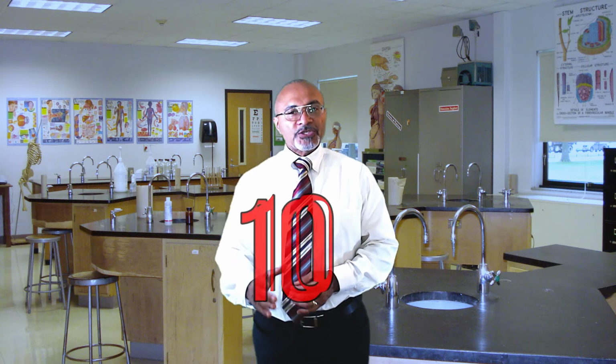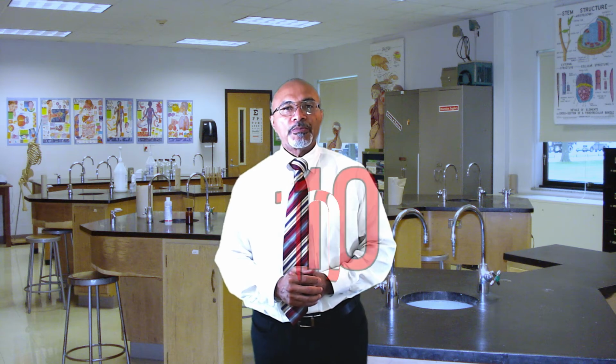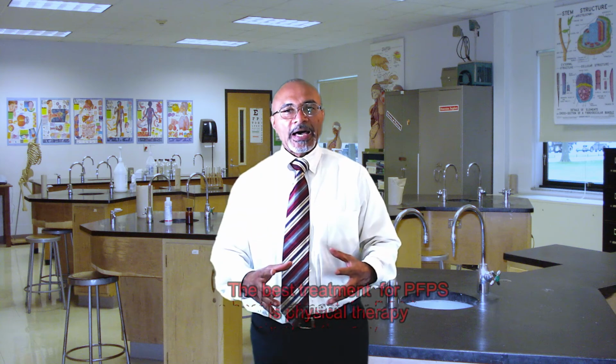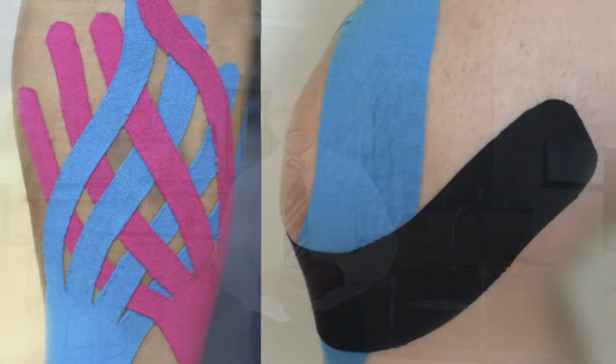Number 10. The best treatment for patellofemoral pain syndrome is physical therapy. This often involves a patient individualized program strengthening and stretching the thigh and gluteal muscles. Clinicians may attempt to reposition the kneecap and guide it in the groove on the surface of the thigh bone by taping or by applying a brace. Occasionally, they use NSAIDs, anti-inflammatory drugs, to reduce the pain, but the benefit that these provide is limited. Clinicians resort to surgery only if an extensive rehabilitation program fails.